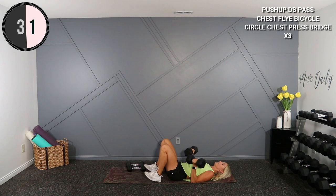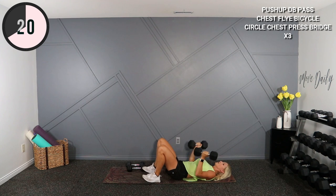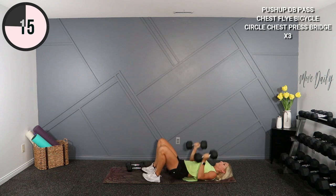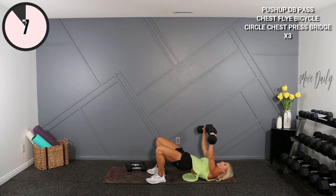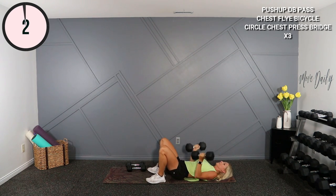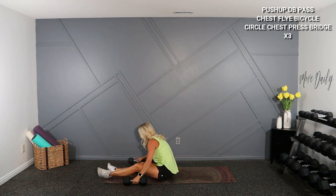Again, I'm holding 20s here. Feels good. Nice and fluid. I'm staying over the chest. Very good. Okay, set those down. Bring your 120 back. Woo!